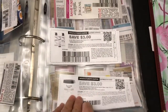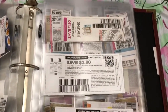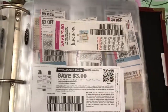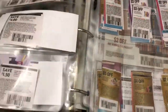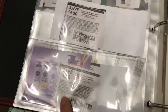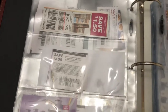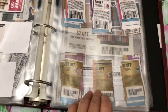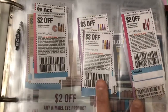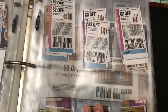I also have Eucerin printable coupon that I got on Eucerin.com. Then I have detergents that I cut out earlier. I have some Nivea lotion coupon, $1.50. Other one is $4. And in this part, my Maybelline coupons. So I have for lipstick, for face, and for eyes.